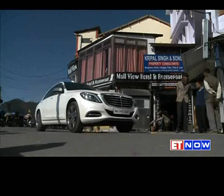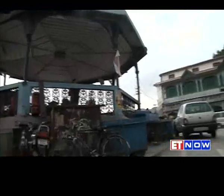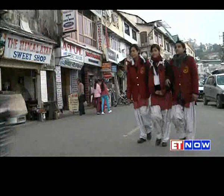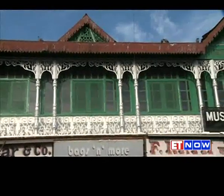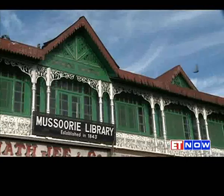Mussorie at this time of the day was busy with its regular stream of tourists as well as the locals going about their business. The Mall Road was the scene of most of these activities, and as to be expected is packed with shops, eating places and the library standing at the end of it, which with its old colonial structure provides a glimpse of what Mussorie might have been when it was built.